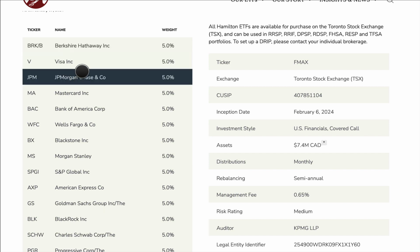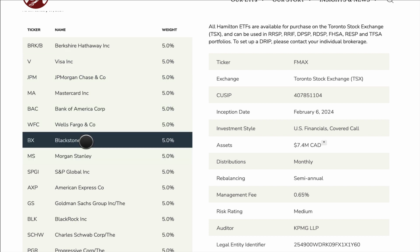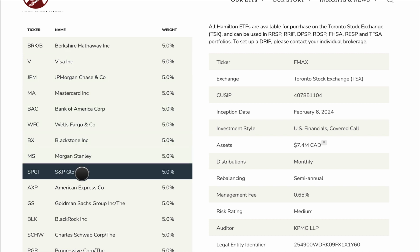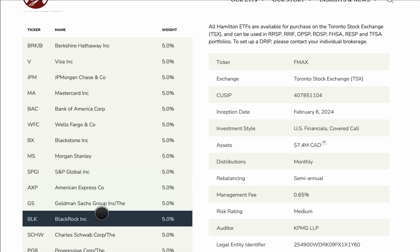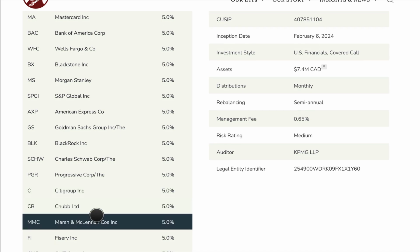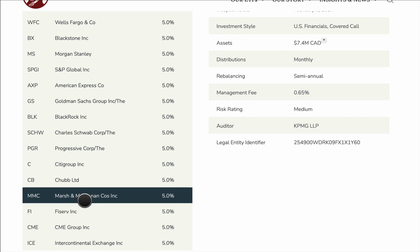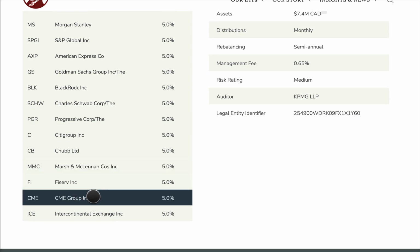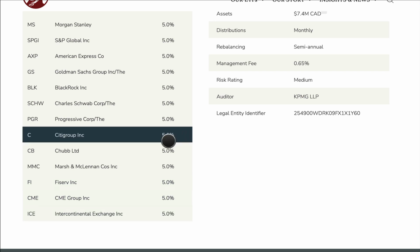There's Visa, JP Morgan, MasterCard, Bank of America, Wells Fargo, there's Blackstone, Morgan Stanley, S&P Global, there's American Express, Goldman Sachs, there's BlackRock, Charles Schwab, Progressive, Citigroup, Chubb Limited, Marsh and McLennan. Some of these companies I don't even know them, seriously. CME Group, and there's the Intercontinental Exchange. So it's pretty good.